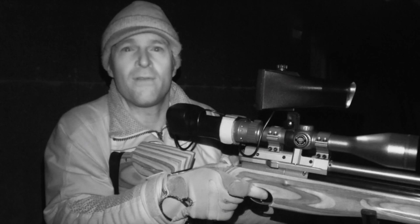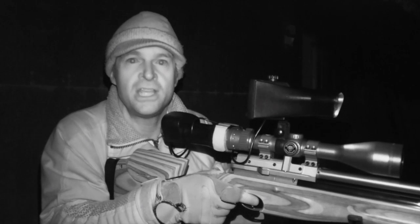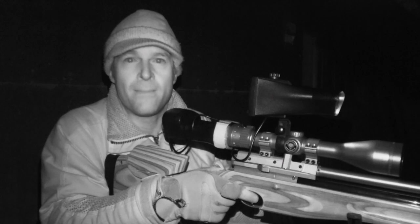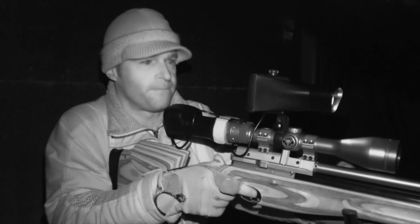Now, the point for that being is the fact that I'm just so accustomed to the trajectory with those pellets, there's nothing new to learn. So the way I'm guaranteeing clean kills is rather than going for just absolute knockdown power, I'm just making sure that I'm hitting these rats right in the brain.